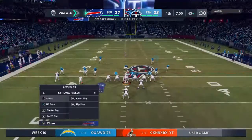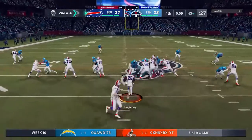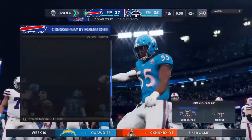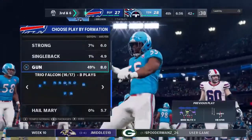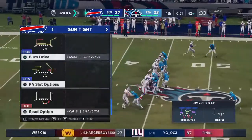Line of scrimmage, the 43 on 2nd and 4. Allen going to give this one to Singletary. And this Tennessee defense for the second straight play gets them behind the line. They're not messing around. It'll be a loss of a couple on the play, so now third down coming up.